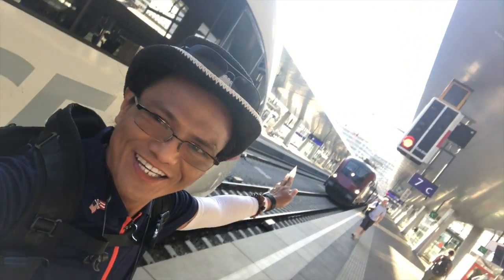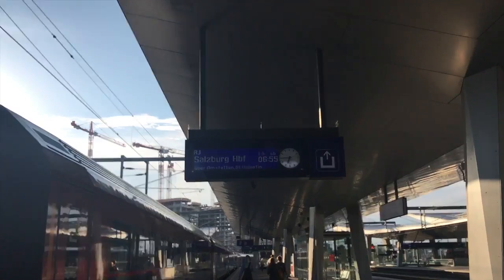Okay, heading to Salzburg today, so I'm taking that train. This one. It takes about 3 hours from Vienna to Salzburg. This is the train going to Salzburg.